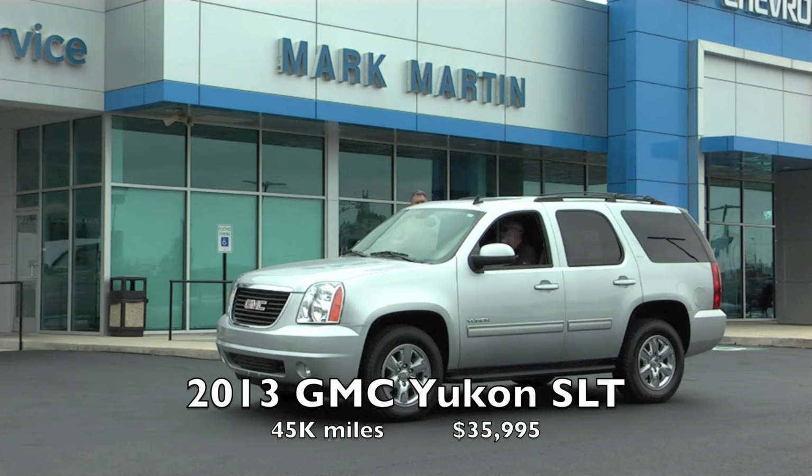$35,995 for a 13 model Yukon SLT 4-wheel drive, not a base rig, okay? It's the same as a Tahoe, except just a little level above it. Some people like a Chevrolet, some people like a GMC. Preferably to me, the GMC's got a little bit more style, a little bit more class, and they're a little bit more expensive when you go to buy them to start with. But it's a 13 model GMC SLT 4-wheel drive for $35,995.